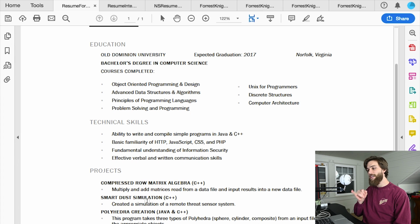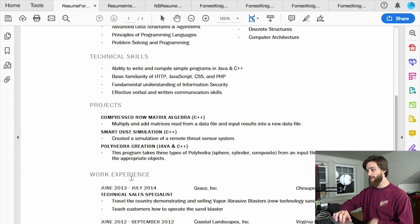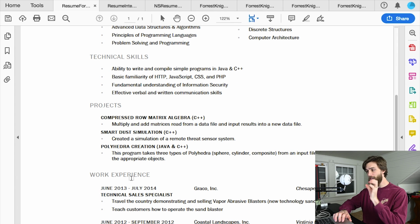And this is actually the resume that got me the internship at a contracting company, which put me on a contract at NASA Langley. It was a NASA Stars 2 contract. I have that all listed in my future resumes, of course. And this is literally the resume that got me that job.